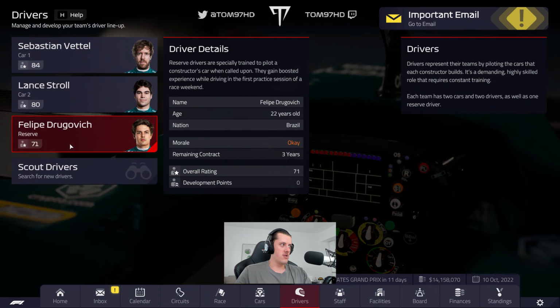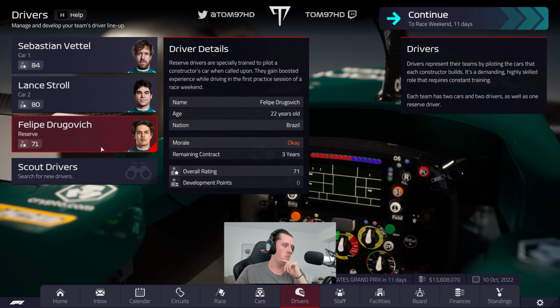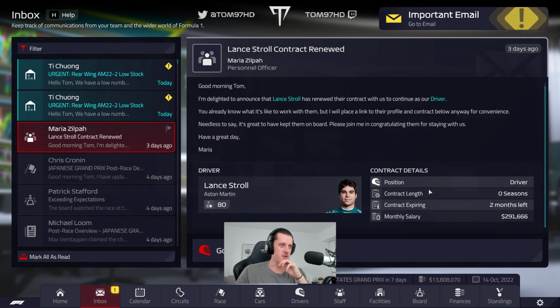Let's go for this. I don't mind this. And worst case, we can drop into reserve if he underperforms. That's the advantage we have now. So there we go. We've locked in the drivers. I want to try and give Drugovich some FP1s next season especially. But there we go. I feel like they need to patch this because this isn't right.